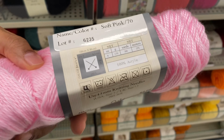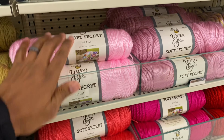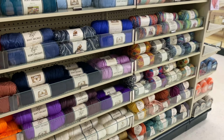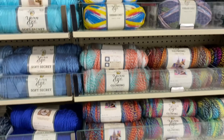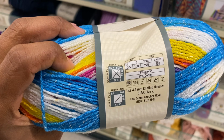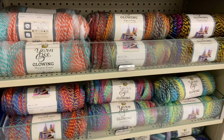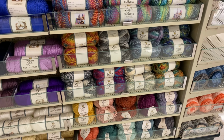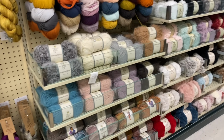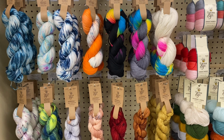So that yarn there was incredibly soft, and that was perfect for baby products, hats, booties, blankets, whatever. It was incredibly smooth and soft. I loved those colors. I ended up buying it because I'm going to make something for myself with that. I like bright colors at times, so I'm definitely going to make myself something out of that, probably a beanie or something. And here is some hand-dyed yarn. They had quite a selection of it.